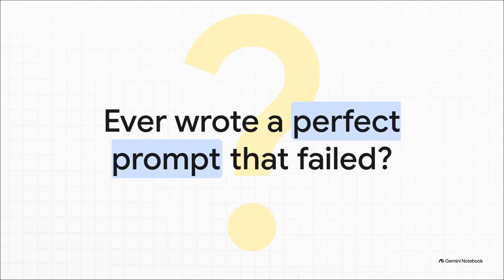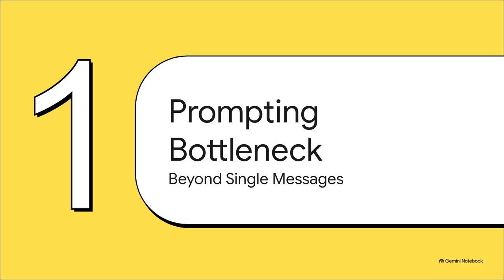For the last couple of years, we've basically been obsessing over tweaking verbs and carefully curating our examples, just hunting for that literal magic phrase that unlocks better output. And hey, that obsession totally made sense when we were just sending one single message to a basic chatbot. We were trying to give the model exactly what it needed in one perfect shot. But as you know, the landscape of AI has evolved incredibly fast, and that single message approach, it's really starting to break down. Let's get into part 1, the prompting bottleneck.